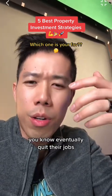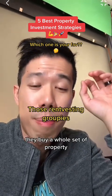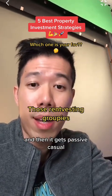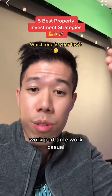They want to eventually quit their jobs, especially if they're PAYG. They buy a whole set of properties and then it gets passive cash flow. They can work part-time, work casual, and all that stuff.